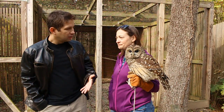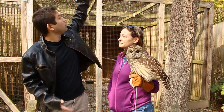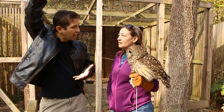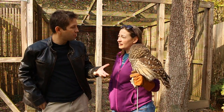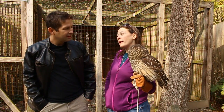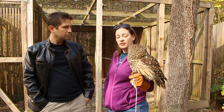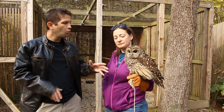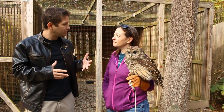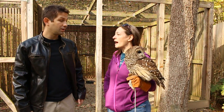Exactly. So I guess if they can't fly, where do they nest? Do they nest really high up, or is it kind of in the middle of the tree? How far would she have fallen? So she could have fallen from quite a big distance. I've seen barred owl nests as high as 40, 50 feet up a tree. They're cavity nesters, so they're going to go wherever they can find a good cavity. And when she fell, how old was she? She was just a couple weeks old. So she was like a cotton ball with eyes.